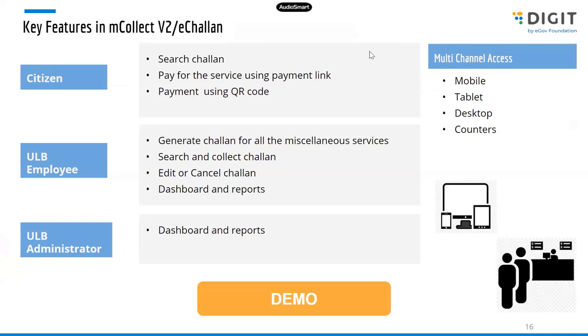So good afternoon, everyone. I'm Ajit. I'm a product manager with eGovernment Foundation. I work on multiple revenue products like property tax, mCollect. mCollect is one of the products that I will be doing the demo for.